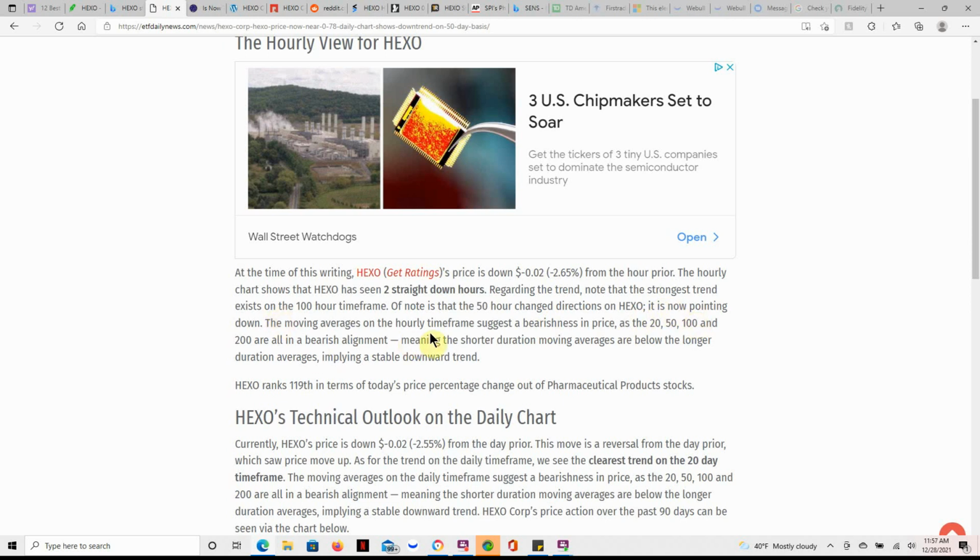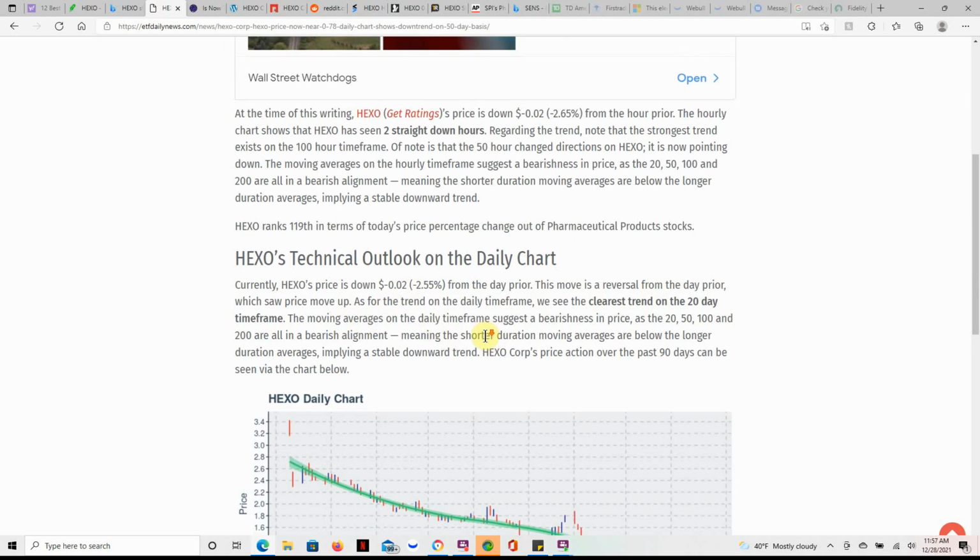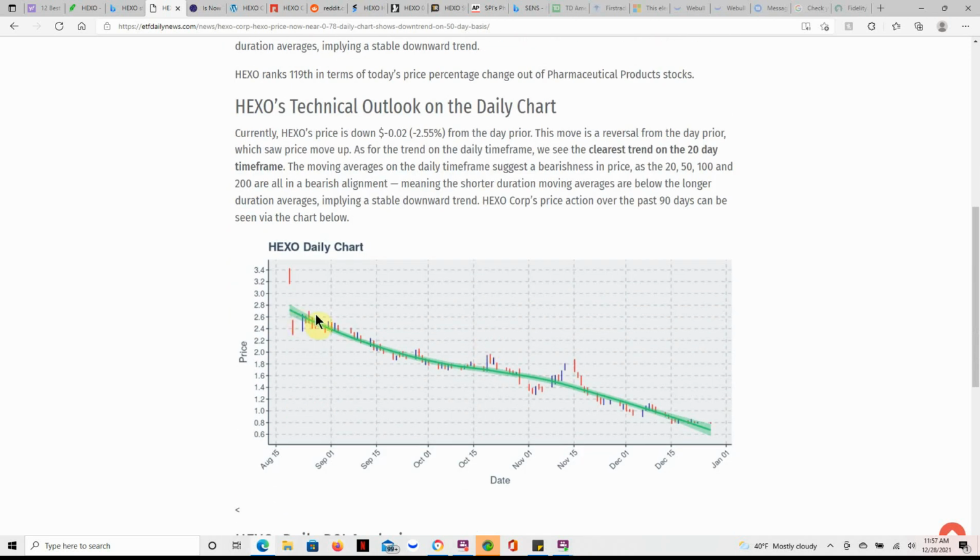The moving averages on the hourly time frame suggest a bearishness in price, as the 20, 50, 100, and 200 are all in bearish alignment, meaning the shorter duration moving averages are below the longer duration averages, implying a stable downward trend. HEXO's technical outlook on the daily chart, and here's kind of a look at that, as well as the chart. So just right down the staircase. If you draw a line through all of that, it's just been on a downtrend since August.